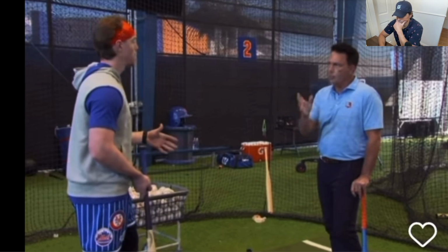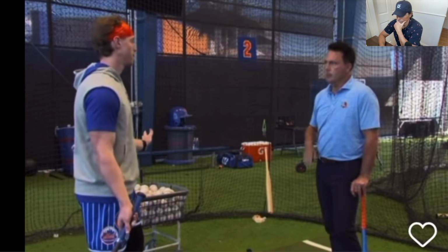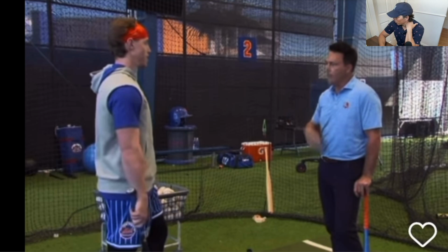Natural left-handed hitter, or were you a right-handed hitter when you were first starting out? Picked up the bat and started swinging left-handed. So you've always been right and left. Yeah. So picked up the bat as a right-handed person and started swinging as a lefty hitter.